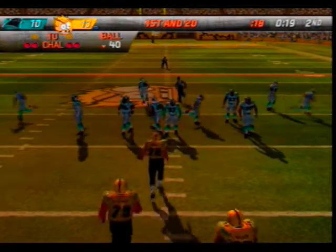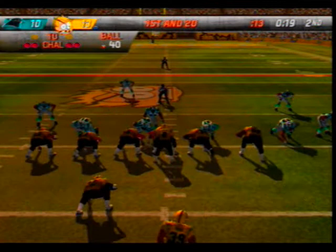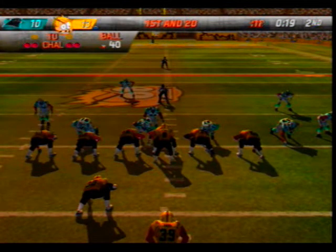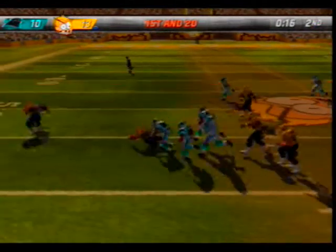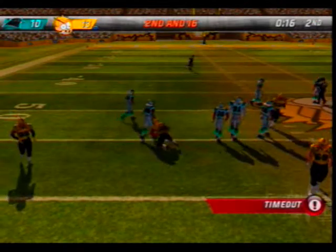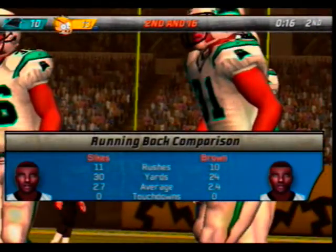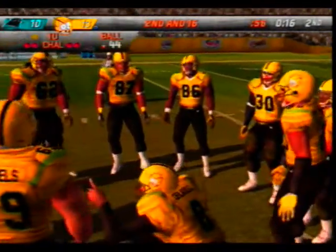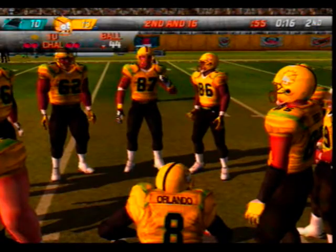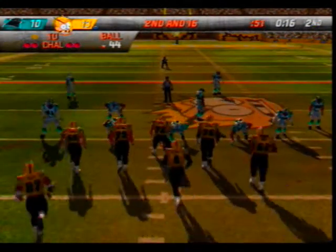First and long. Ball on the 40-yard line. Watch out, screen. The Panthers come out in a nickel package. Hand off to the tailback. Reed is there on the stop at the 44. And now our viewers can see how successful each team's main running threat has been today. Second and long. Ball on the 44-yard line.